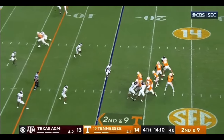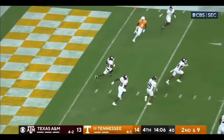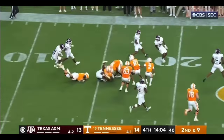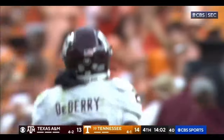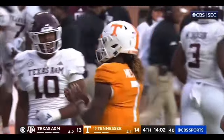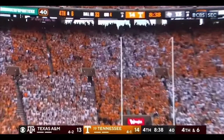Now from the 16-yard line, he looks right, goes to the end zone. Intercepted in the end zone. And coming out with it is Josh DeBerry. That's a mistake Tennessee didn't need, but a big, big play. Missed it to the left.